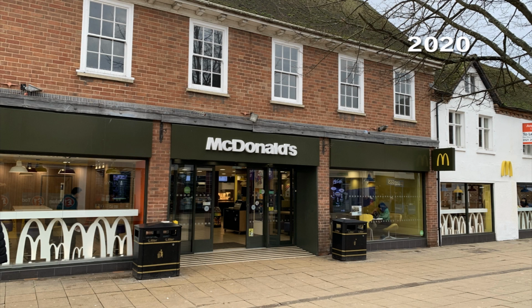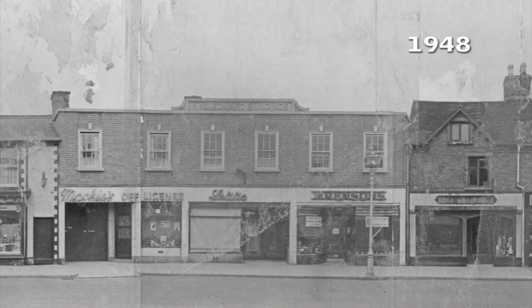Further down the High Street, the building that has housed McDonald's since 1982 was built around 1936 and named King Edward Buildings, originally housing 3 shops, with the McCafe part of the building being Solihull's original post office until 1911.